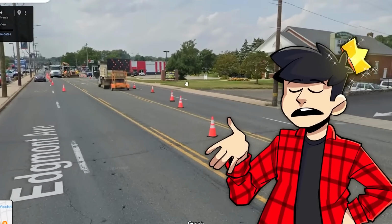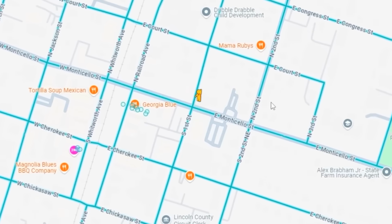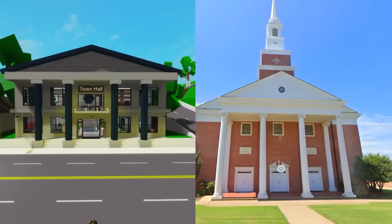I guess you can say the street resembles it a little bit, but streets in any city look like this. It ain't nothing interesting. What if we look over this way then? Wait a minute, doesn't this look like the town hall? Here's the place I'm talking about in the game. Putting them side by side, we'll be able to see a fair bit of resemblance.